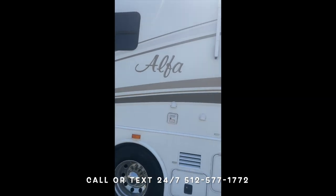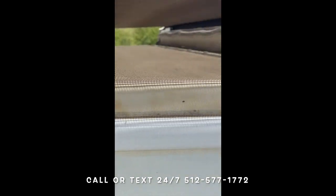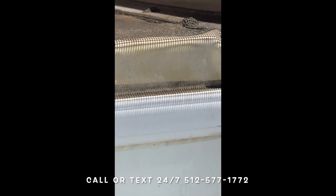Seeing where it's leaking. I'm on the Alfa ladder. This is the slide in the rear where we're seeing the leaks. The rubber does seem to be twisted about midway. I really can't see anywhere on this side where it could possibly be leaking from. I'm not a roofing expert. I guess I'm supposed to be or should be.